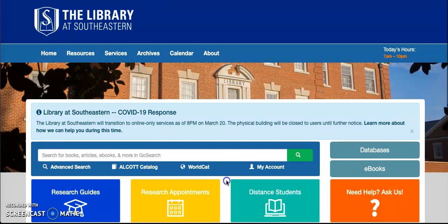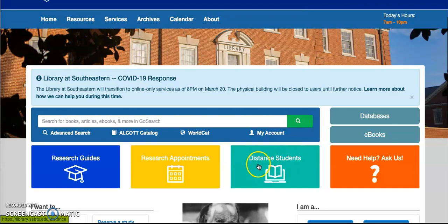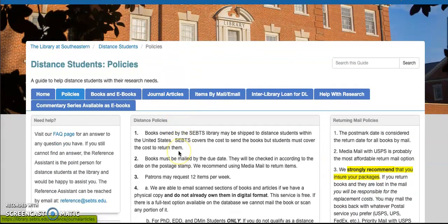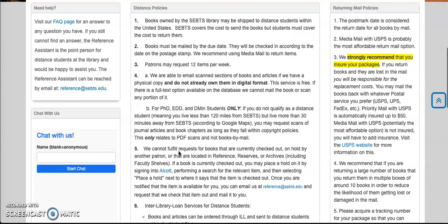First thing I want to do is come down here to this distance student tab. You can go ahead and click on that, and you'll see multiple tabs across the top giving you different bits of information about the services. I want to highlight for you our policies here. So right here, click on that. You can read about these policies, but basically it's going to tell you how many items we can send you, and what you need to do in order to get items from the library. So make sure you read over that.